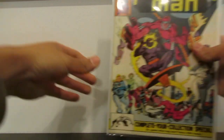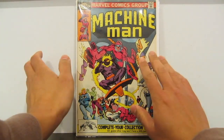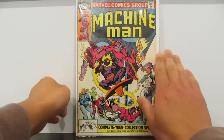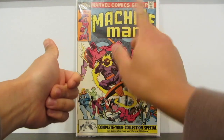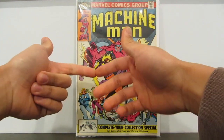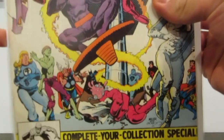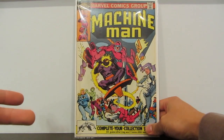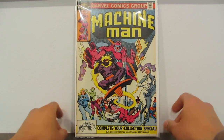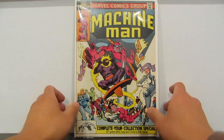What else? And so I found Machine Man 19, and this comic's got a lot going for it. I think it's around a $15, $20, $25 comic, but Machine Man 19, it's the last issue, Frank Miller cover. You got Batman and Superman there. You got Steve Ditko interior art. Kind of a low print run, hard to find issue. And on top of all that, it's the first appearance of Jack-O-Lantern, so there's a lot of great things going on with this comic.